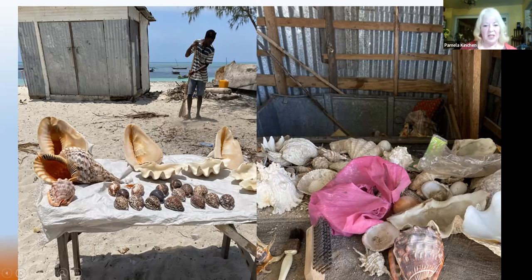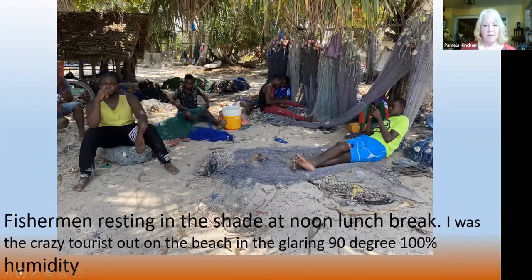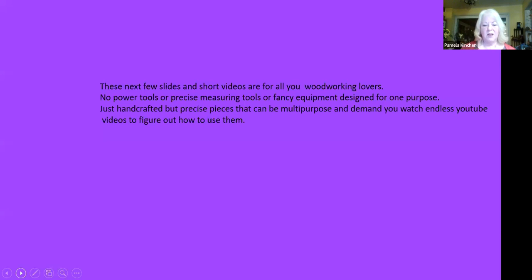So he was going to be in money, he said. And this, oh man, if I had room in my suitcase for all these shells, it would have been great. Some of them were big enough that I could make a bird bath out of them. They were about 3 feet across, and they were everywhere. Just a picture of the beach and the fishing boats. Their nets were mostly blue. That was a bit surprising to me, but pretty much everything was blue. So I'll let you see that.